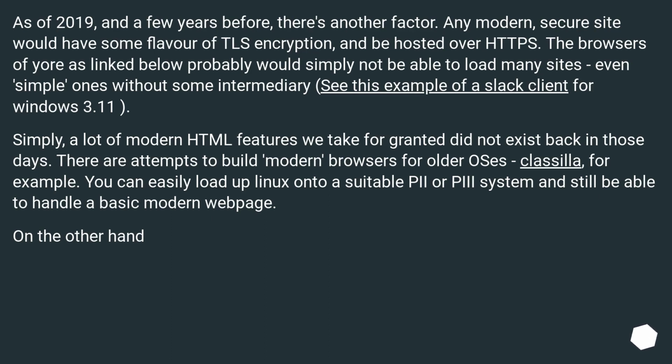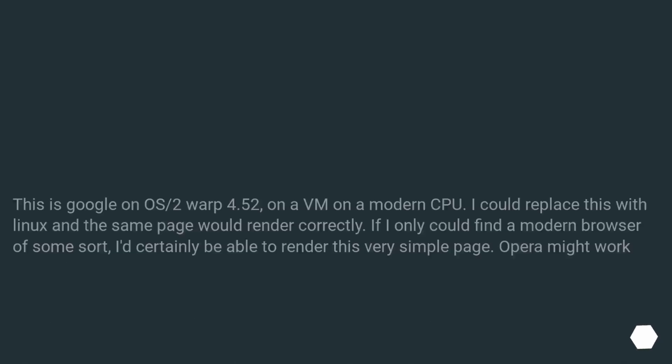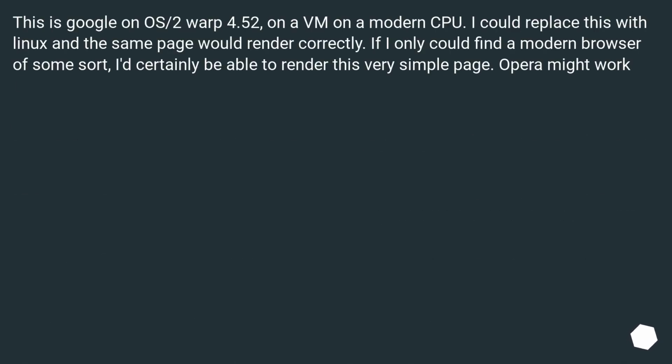There are attempts to build modern browsers for older OSes, Classilla, for example. You can easily load up Linux onto a suitable P2 or P3 system and still be able to handle a basic modern web page. On the other hand, this is Google on OS/2 Warp 4.52, on a VM on a modern CPU. I could replace this with Linux and the same page would render correctly. If I only could find a modern browser of some sort, I'd certainly be able to render this very simple page. Opera might work.